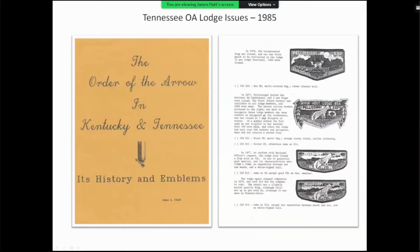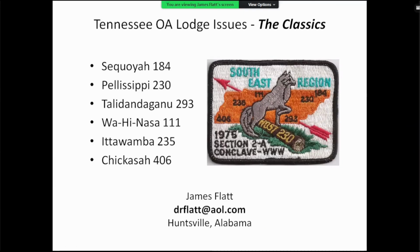If you happen to want a digital copy of this, feel free to email me and I'll send you one, because years later I got so many requests for this that I finally digitized it and I can send you a PDF copy. But again, it talks about all the lodge issues sequentially, chronologically, as well as the section conference, area conference patches, prior lodges, 241 Tomahawk, 155 Michiganaqua, all those kind of things. So kind of an interesting thing, but that's it. And that's a very quick recap of the classic issues of the state of Tennessee.